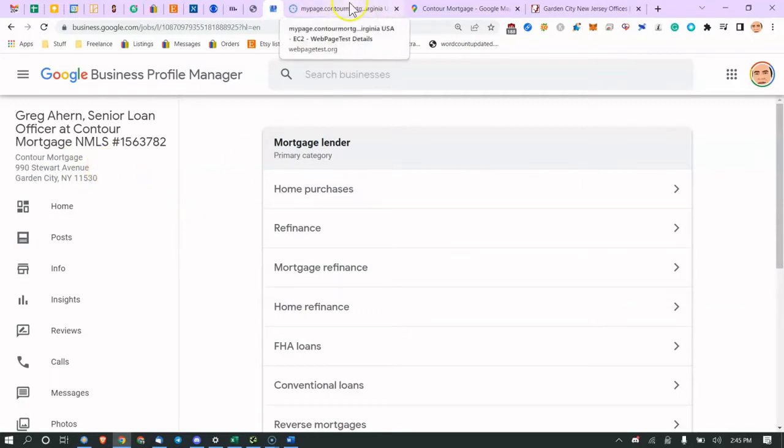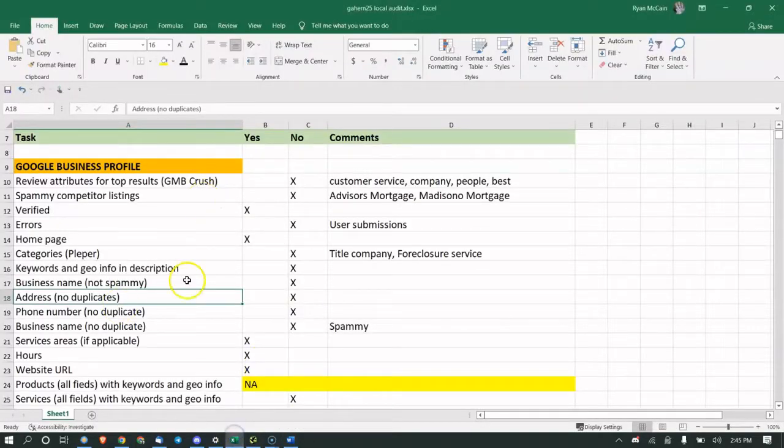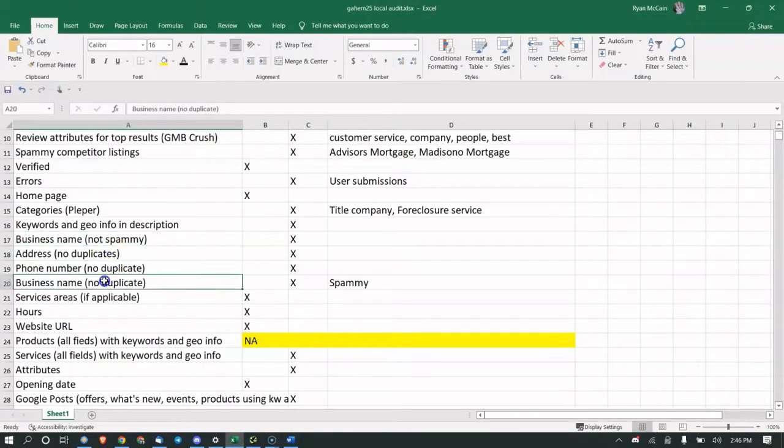Same thing with the phone number. There was a duplicate phone number as well. I'm not going to show it to you just to save time, but there was a duplicate. Your business name is spammy, so that's something we need to update. Service areas, you're not using service areas, which is good because you don't go out to people's houses. Your hours look good, but you want to verify that. Make sure those hours are okay. Your website URL is good.